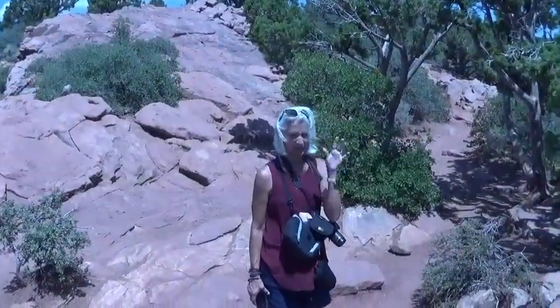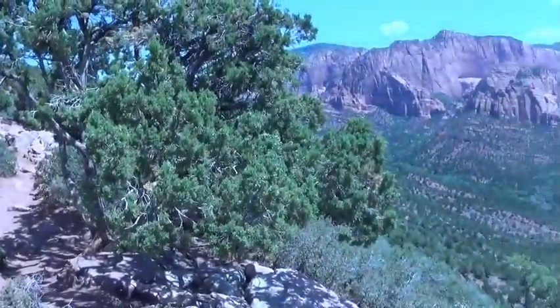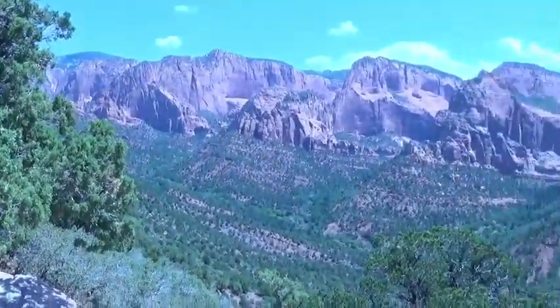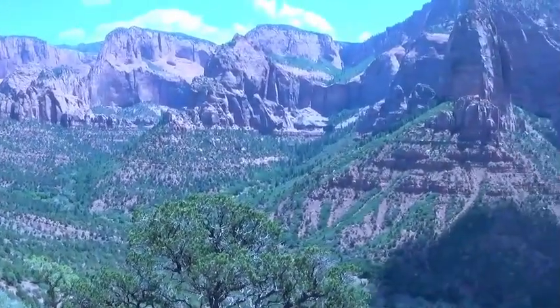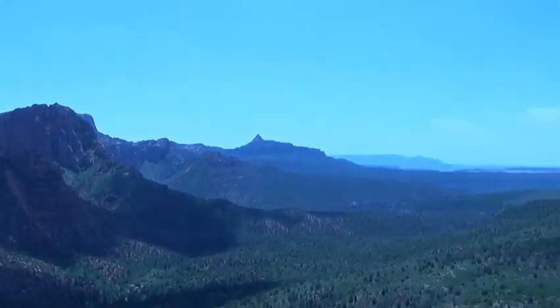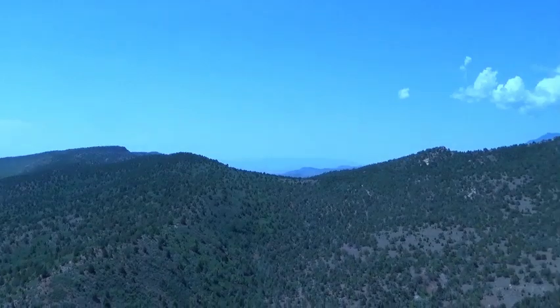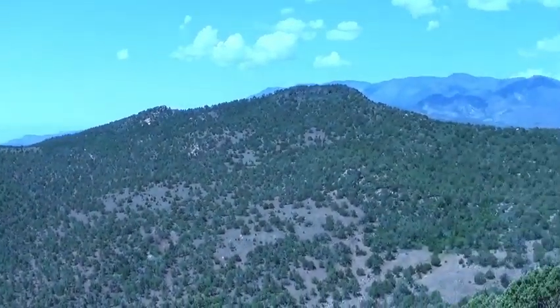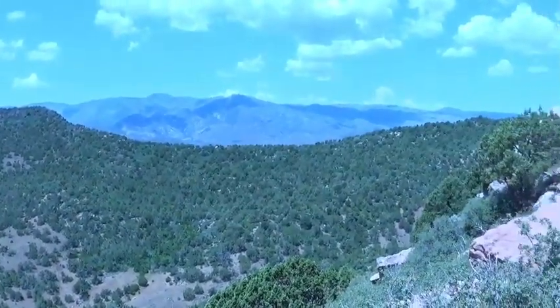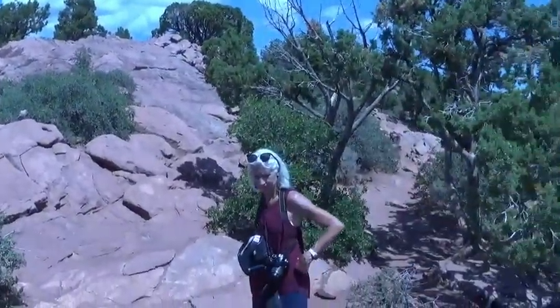Where are we? The end of the trail. End of the trail. Yeah. And there is the view, almost 360 degrees around. Both sides of that ridge.